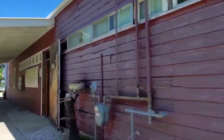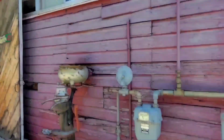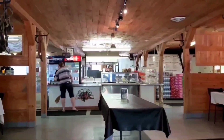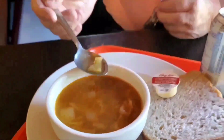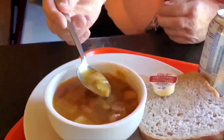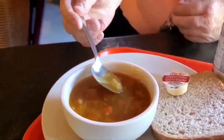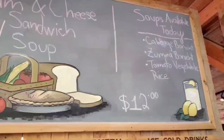Restaurant is modeled in the style of the times. I ate borscht soup here and whole grain bread. The soup was vegetables, mostly beets and cabbage that the settlers would have grown themselves. But it's a vegetable soup. They're very inexpensive to make. Cabbage and beets are very available.